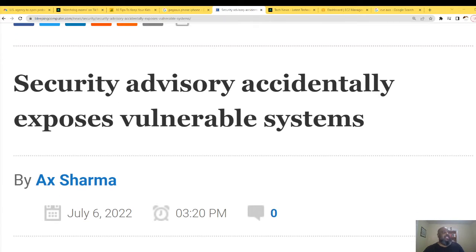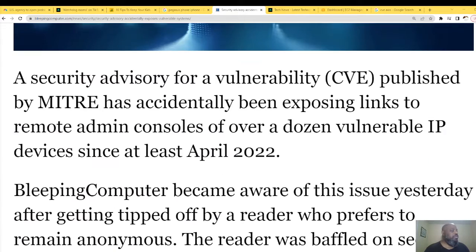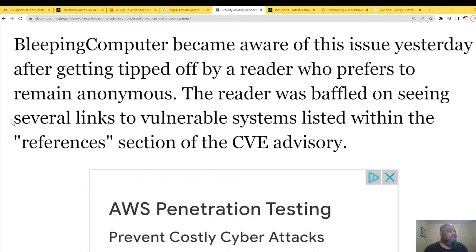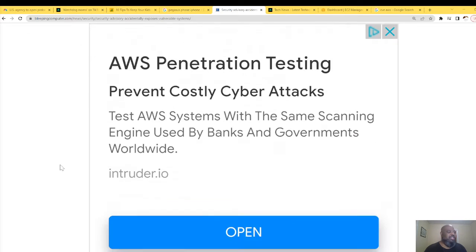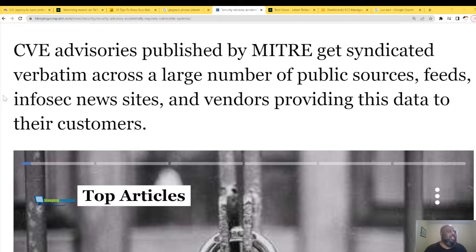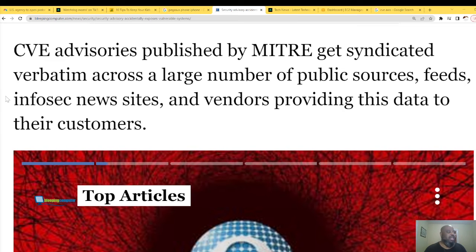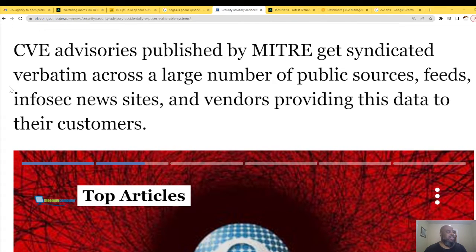Security advisory accidentally exposes vulnerable systems. A security advisory for vulnerability CVE published by Mitre has accidentally exposed links to remote admin consoles of over a dozen vulnerable IP devices since April 2022. Bleeping Computer became aware of this issue yesterday after getting tipped off by a reader who prefers to remain anonymous. The reader was baffled on seeing several links to vulnerable systems listed within the reference section of the CVE's advisory. The CVE advisory, published by Mitre, gets syndicated verbatim across a large number of public sources, feeds, and infosec news sites, and vendors providing this data to their customers.